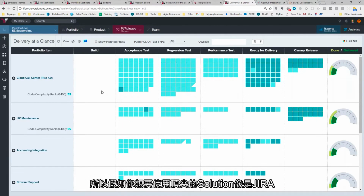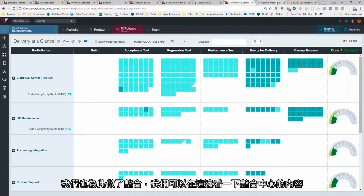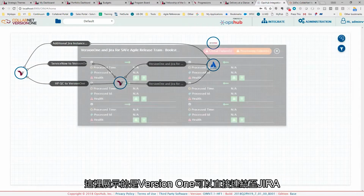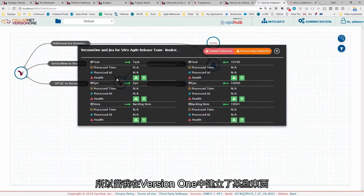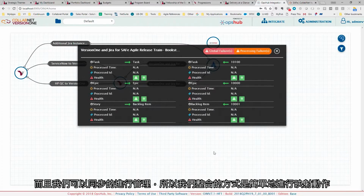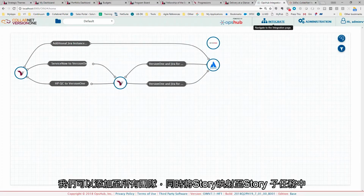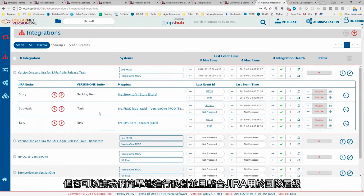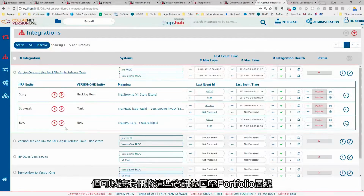Last thing that we do have is integration. So if we want to sit on top of a solution like Jira, we do have integrations for that. So we can look at our integration hub here. This is showing version 1 connected directly to Jira. And what we do is we map our epics, our stories, and our tasks to Jira, and we can synchronize those either a one-way or a bi-directional sync. So when I create something in version 1, it can automatically get created in Jira, and we can manage those synchronizations back and forth. So how that integration works is we'll just create a simple mapping, and we can add all of the teams and map the teams together, story to story, subtasks and epics. Very simple integration, but it allows us to very easily map and sit on top of Jira for the team level, but let us roll all of this up to a portfolio level.